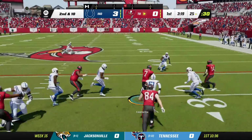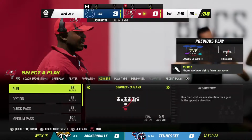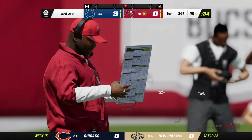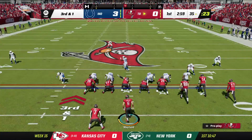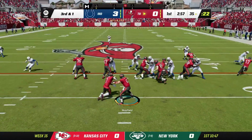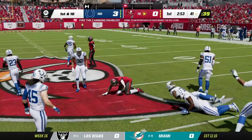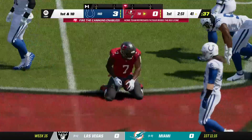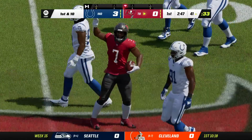So following the incompletion, here's 2nd and 10 from the 25. On the ground, this is Leonard Fournette. And he'll be tackled at about the 35. 9 yards, not quite enough, and they'll be left now with 3rd and 1. So they just need 1 yard here to pick up the first down. On 3rd down, Fournette. And he'll be taken down, but he does have first down yardage. Call it a gain of 7, and it gets him a new set of downs.